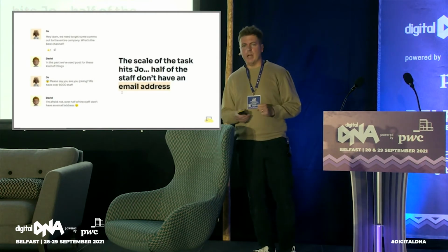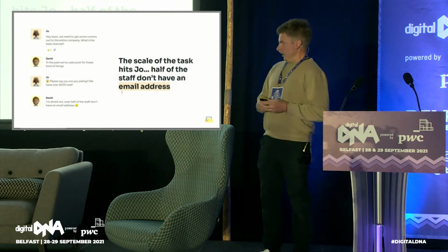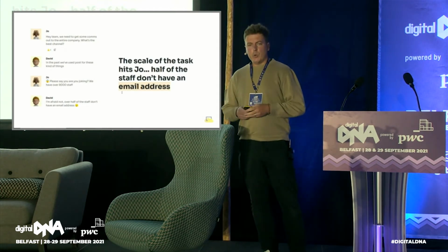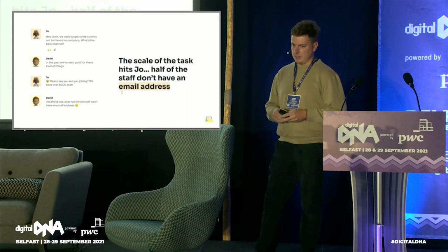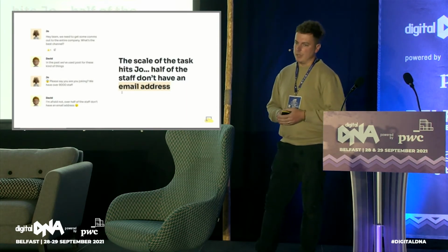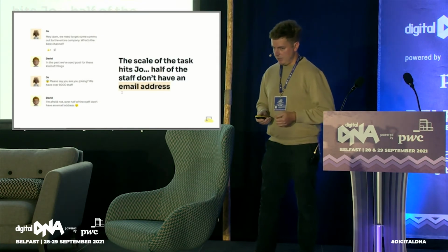Jo asks the team, how have they connected with them in the past? How do you get information out like this to the company? And David in the team said, we've always used post. And Jo can't believe it. We can't send 8,000 letters to the staff around the world. David said, this is what we've done in the past. The scale of the task suddenly hits.